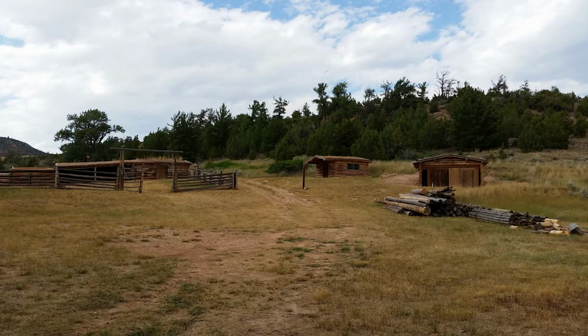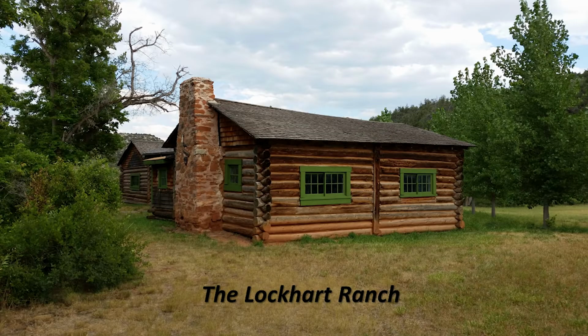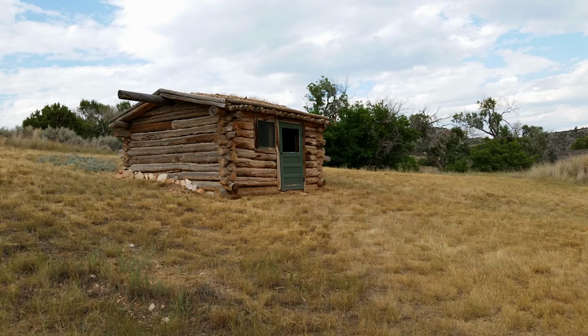However, when 3 loads of Lockhart steers topped the market in Omaha in 1935, Caroline must have indeed felt she was the cattle queen. She found, however, that ranching was hard work, and in 1955 she sold the ranch and moved back to Cody, Wyoming. The Lockhart Ranch Trail can be an easy half-mile trail or extended to 2.1 miles round trip.